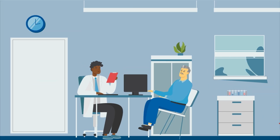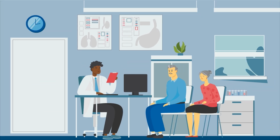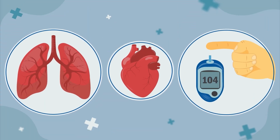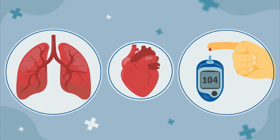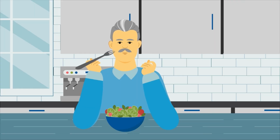Let's meet a DukeWELL patient. This is Scott, 65 years old and recently retired due to declining health. He has COPD, heart disease, and type 2 diabetes. Scott is struggling to manage his growing healthcare needs.